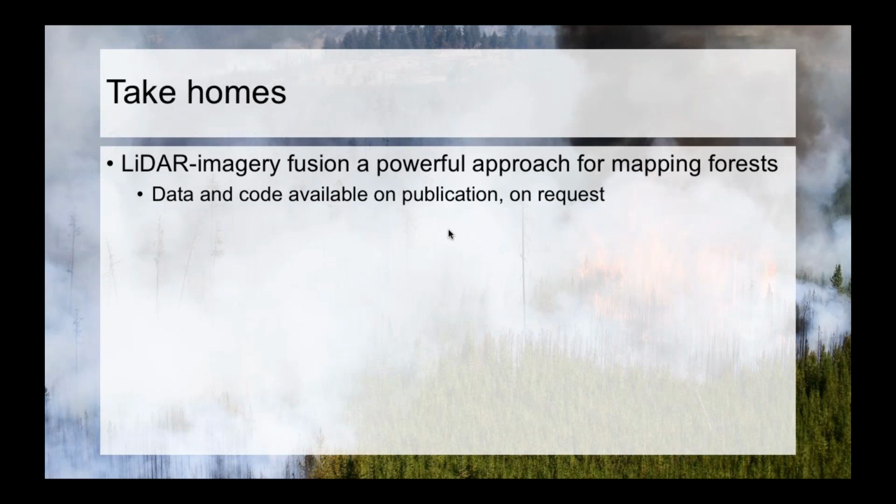Right, so in closing, just a few take-homes. We found LiDAR imagery fusion offers a really powerful approach for predicting and mapping canopy and surface fuels across a large forest landscape. The equations that we developed could potentially be used with other LiDAR and imagery data in similar forest types in the region, elsewhere in Greater Yellowstone or even the Northern Rockies, to predict forest structure and fuels. And the step-by-step approach we undertook is in general reproducible and transferable to other regions that want to collect their own data to map fuels.